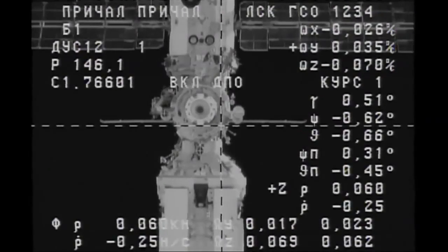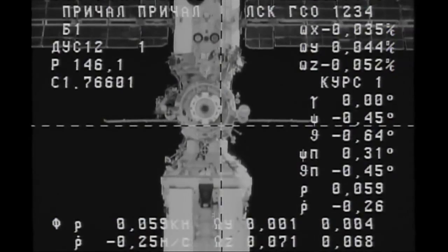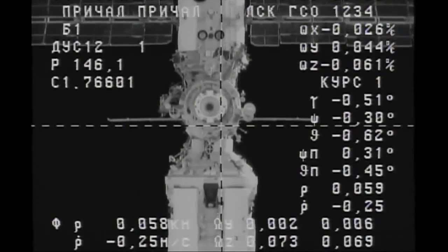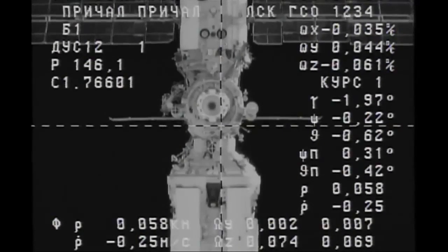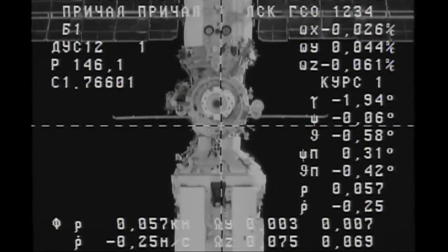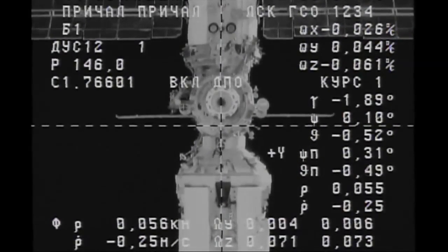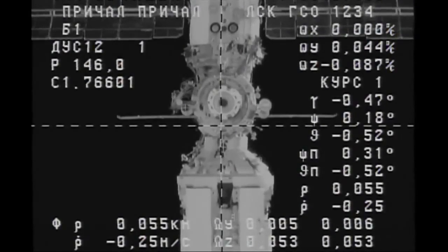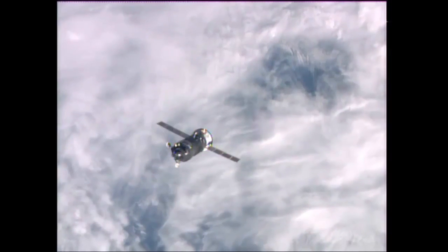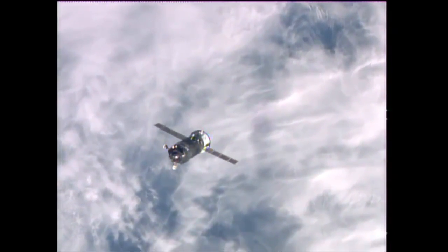The other Progress that resides at the International Space Station, the ISS Progress 53 spacecraft, is mated to the aft end of the Zvezda service module. It will undock on April 23rd for a 2-day back-away free flight and then a reapproach for a redocking to the aft end of Zvezda on April 25th to test out some upgraded software modifications made to the core's rendezvous system on that vehicle.